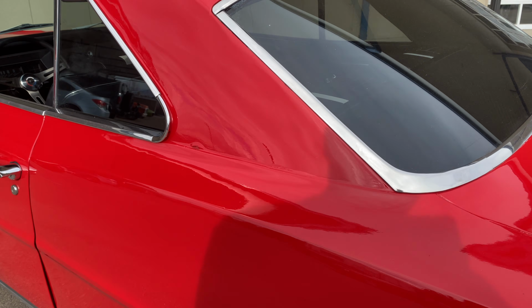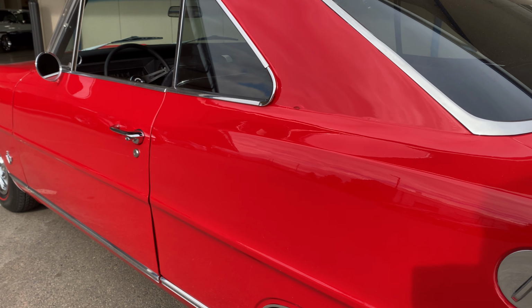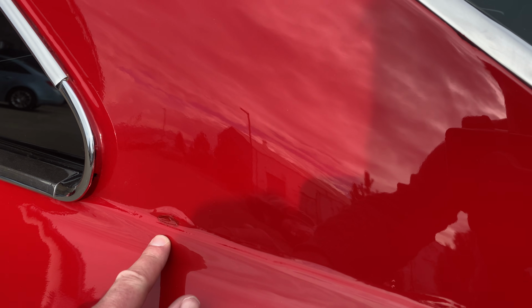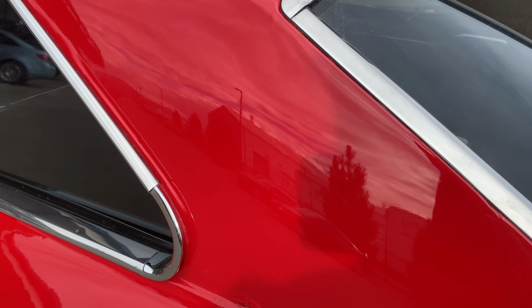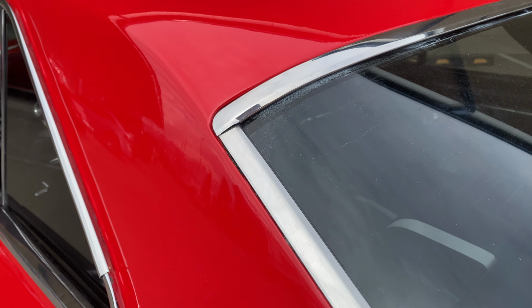The paint on this car is driver quality. It shows very nice, but there are some blemishes on the paint. There is some paint missing right there. A little bit of cracking. A little bit of orange peel through this area.